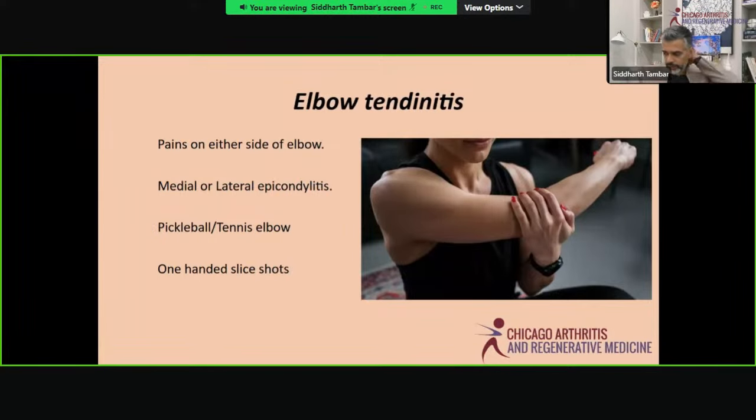Okay, next, elbow tendonitis. Common one that you see in really all racket sports, certainly in pickleball as well. This can be pain on either side of the elbow. That can be medial epicondylitis, that's on the inner part of the elbow, or lateral epicondylitis on the other part of the elbow. So when we talk about lateral epicondylitis, that's on the outer part of the elbow, that's called pickleball or tennis elbow. And you typically see that in folks because when they're playing racket sports, they're doing one-handed slice shots or one-handed backhands, right? It can be topspin or flat as well. So generally one-handed backhands, you're putting a lot more stress on that outer part of the elbow.